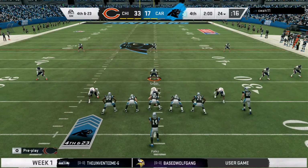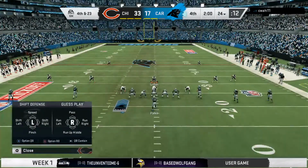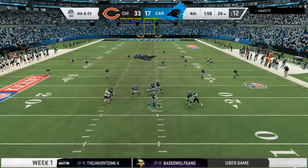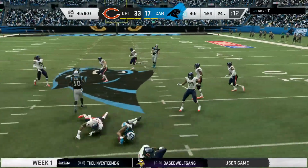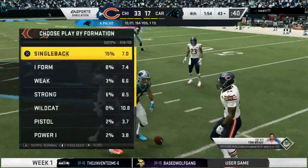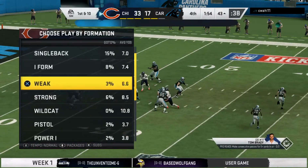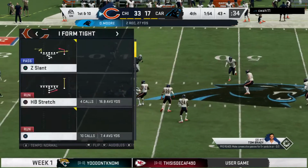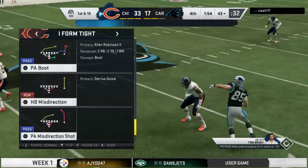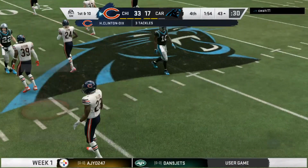Ready, go. Got to try it here. He's back to throw. And he's got the hook up to Moore. And unable to break away. They stop him a few yards shy. They had to go for it with such little time remaining. And the Bears are going to get the football back, and they're going to get it in great field position.